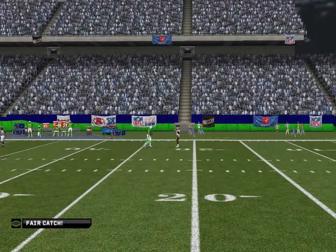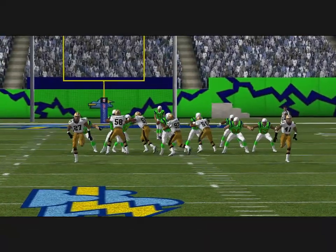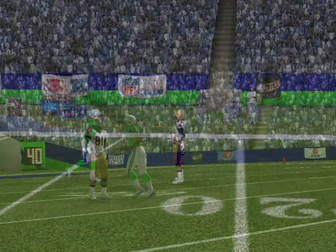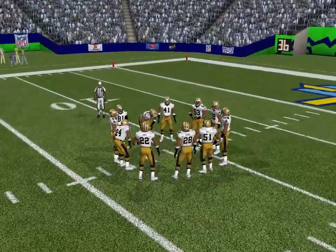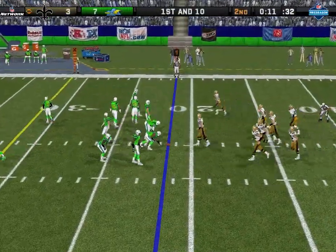He's waving for the fair catch. Fair catch made at the 21-yard line. They'd need a big play here if they want to have any shot at scoring before the half. First and 10. Ball on the 21-yard line.